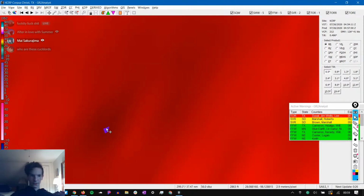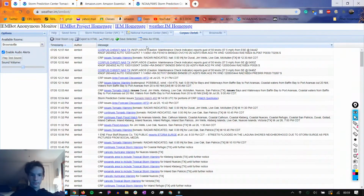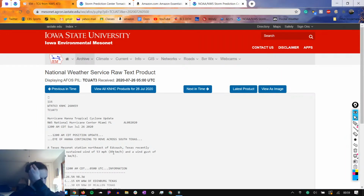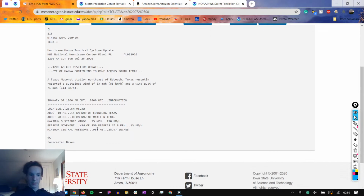Ooh, a spec of 56 dBZ. That's nice. Interesting. Tropical cyclone update. And it is still 75. That is quite interesting considering how far the eye wall is now inland. Millibars have risen to 981, but still, the wind speed is sustaining very, very well.